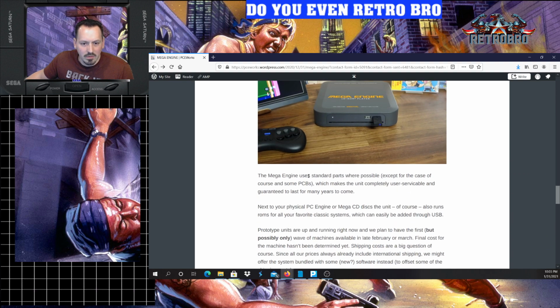The Mega Engine uses standard parts where possible, except for the case, of course, and some PCBs. So they're not telling you what this is running. Uses standard parts where possible. I don't know why you would say that. That's maybe a red flag for me. What standard parts is it using? I hate to say it, is it like a Raspberry Pi or a Banana Pi? That thing's pretty small.